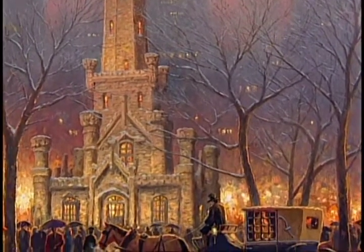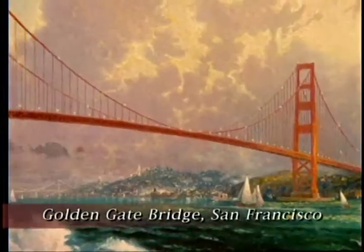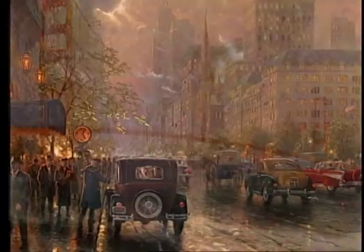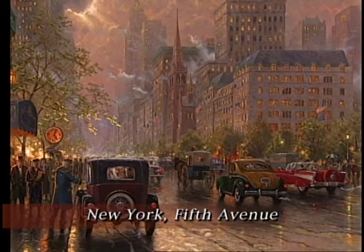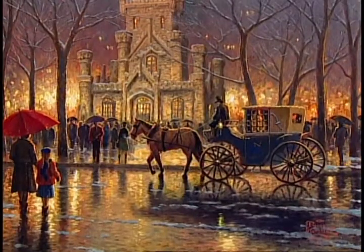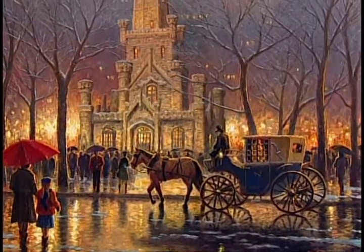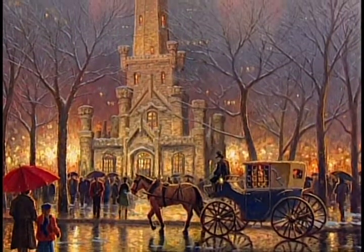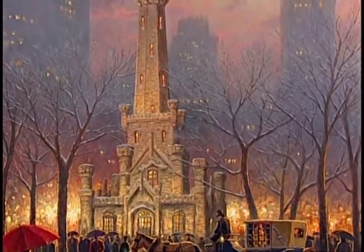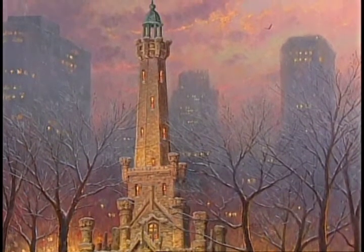Now, I have painted a number of landmark settings over the years. I enjoy, of course, my settings from San Francisco, the Golden Gate Bridge. I've painted New York, Fifth Avenue. The great landmarks of America need to be celebrated, and of course, this is the first time I've created a studio painting celebrating Chicago. Now, of course, for people who are fans of the Windy City, and many people, of course, live in the greater Chicagoland area, but in addition to that, how many of us have had the great opportunity to visit Chicago and fall in love with the energy and the special spirit of that wonderful city.